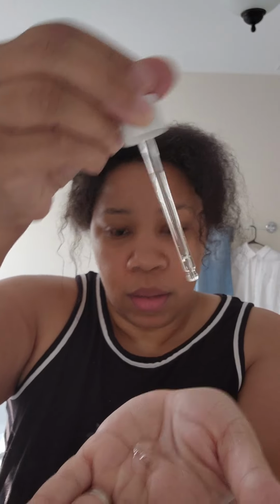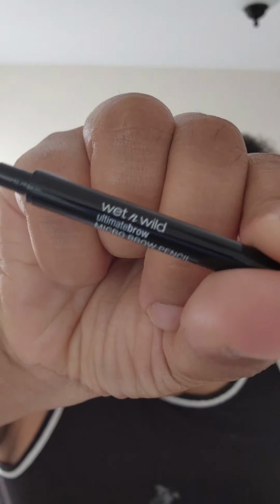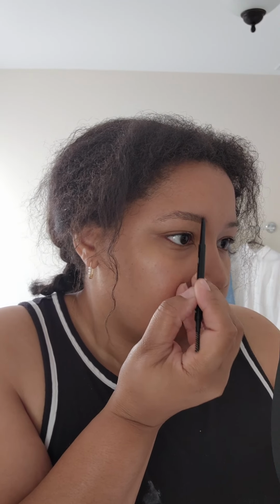My lazy morning skincare routine is really just hyaluronic acid serum after I wash my face. And then I will mix that with my sunscreen and moisturizer. 1.5 pumps of that. And then I just work this into my skin really well and put the rest on the back of my hands. The only other thing I'm going to do is add brows, and I use the Wet n Wild Ultimate Brow Micro Pencil. The color is deep brown.